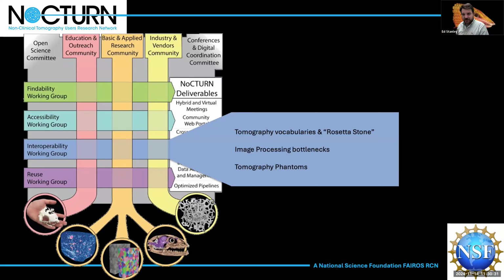The interoperability group are also exploring ways of reducing the bottlenecks for image processing, right? So we're lowering the cost, but also the time involved in processing data.